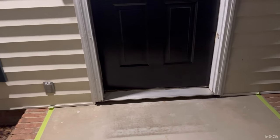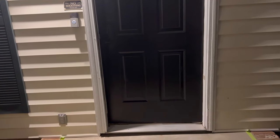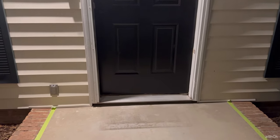The only other thing I need to do to the door is change out the doorknob. I don't like this doorknob. It feels really cheap. You guys probably can't see that, but I actually bought this doorknob from Lowe's, and I really wanted to get the doorknob that has the little number pad for the security or whatever. So I managed to find one of those on Amazon. I'll link that information as well. But I just wanted to give you guys a quick update.